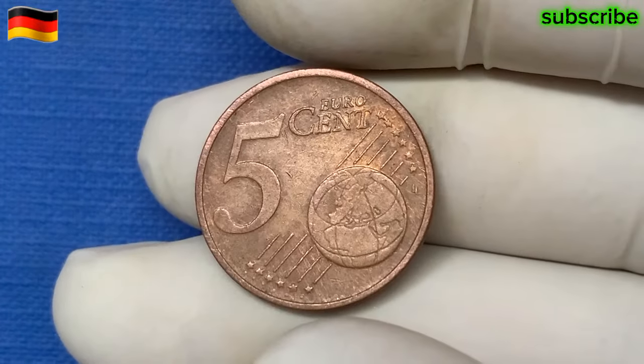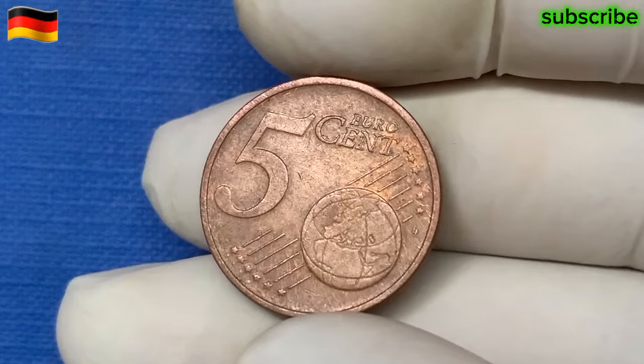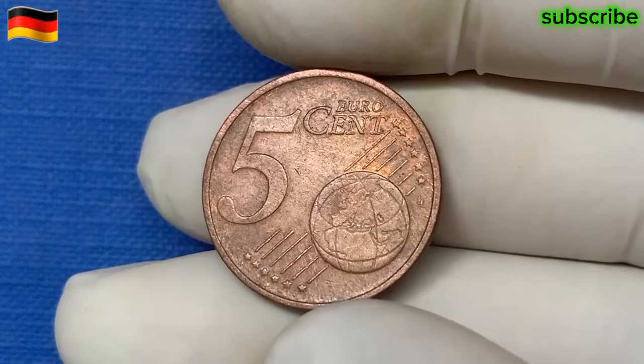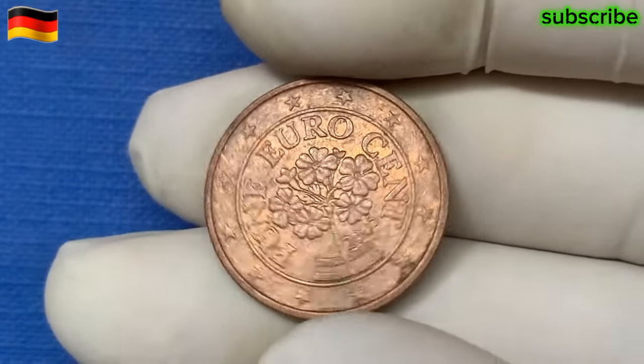While many of these coins were minted in huge quantities, very few have survived without signs of wear, damage, or circulation marks. Collectors value coins that look almost untouched. These coins tell the story of the past without losing their crisp details.